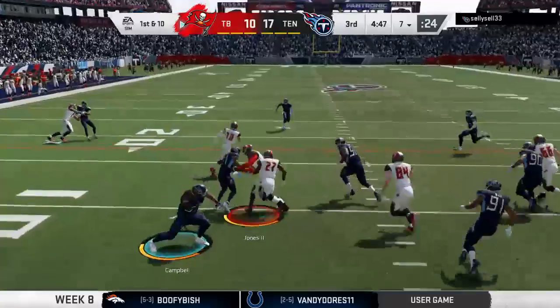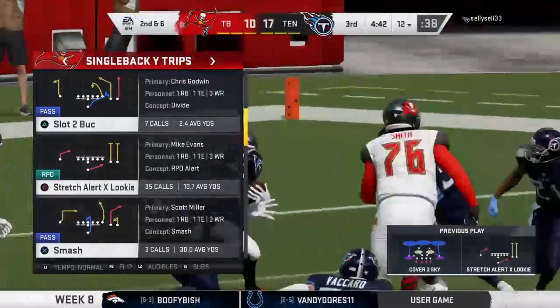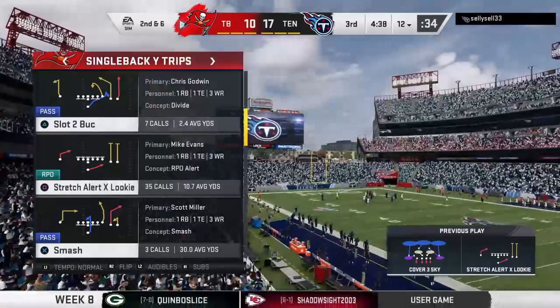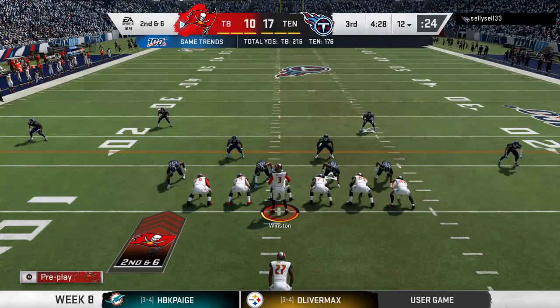They'll start the drive with a carry by Jones. And he's up past the 10 to about the 12. And give him 4 yards there. It'll be 2nd and 6. I call that play a success. A nice inside run sets up a very manageable 2nd down. A very solid gain on that play.